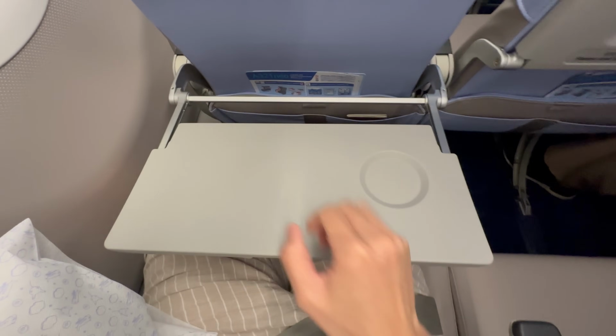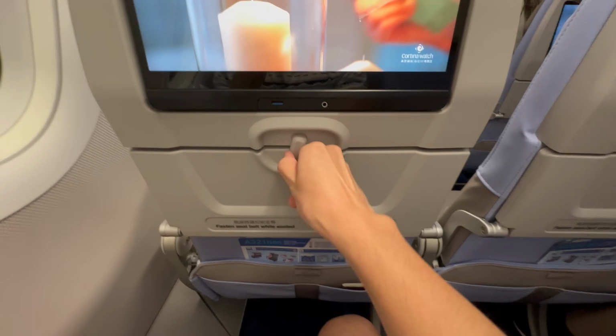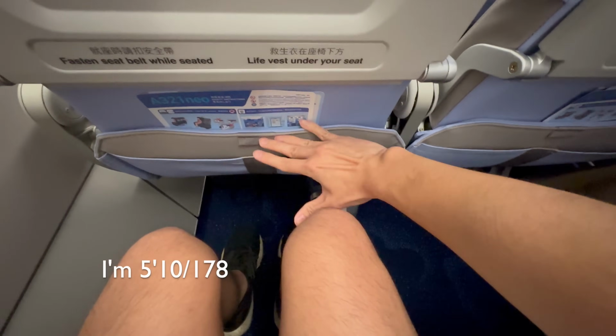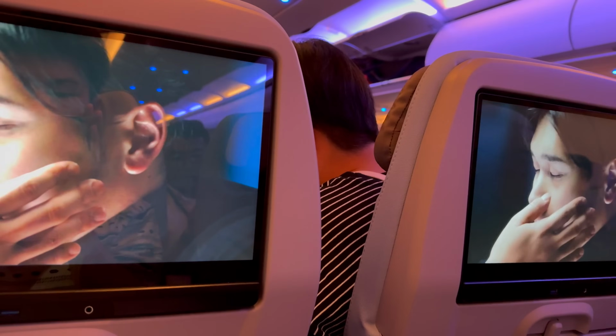You get a tiny tray table. You might have trouble placing a laptop on the tray table. I like the seat pocket they've got here, it's got three pouches. It's great for storing your personal items. Leg room is pretty good, about 32 inches. You've got a sturdy and comfortable synthetic leather headrest. You can move it up and down and adjust the sides as well.